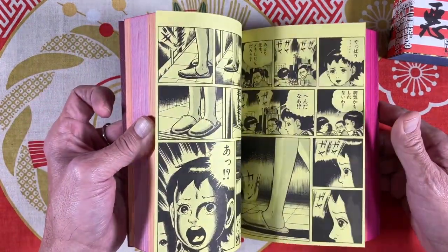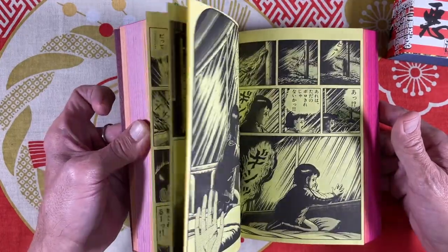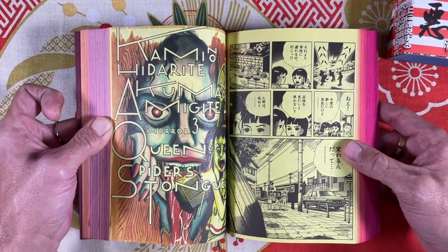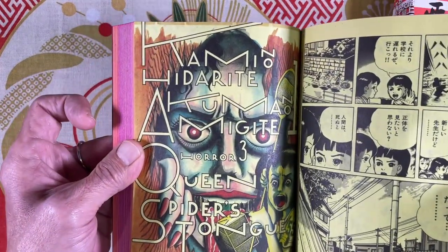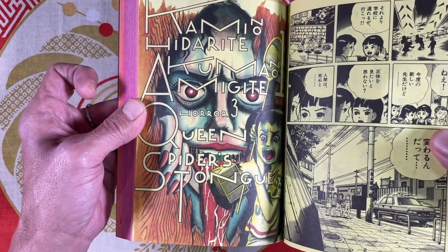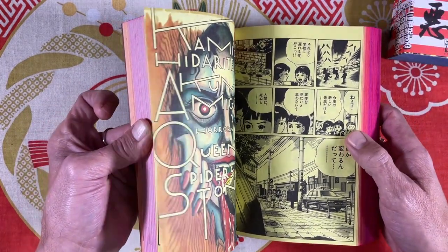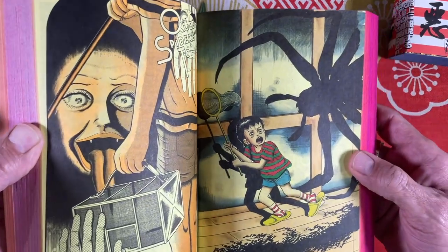Erased an Eraser. So the stories do tie together. Ooh, look at that. Look at that splash page. Sick. You gotta love full color Umezz because you don't get it often.